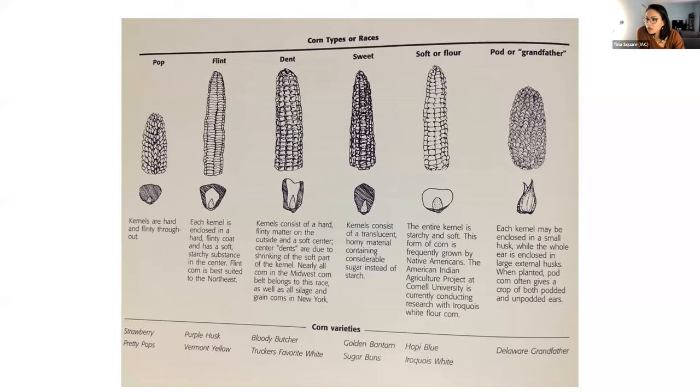This is a picture that I believe came from the Arthur C. Parker book, Uses of Maize. I can't remember the whole title, but that was the book that I mentioned earlier. He talks about the different varieties or races of corn. There's popcorn, flint corn, dent, sweet, flour, and grandfather corn or pod corn. We do have species from each type of corn that is traditional to our people that we would use for our food, and we were able to save seed and utilize for food from each type of corn.